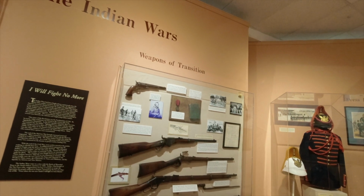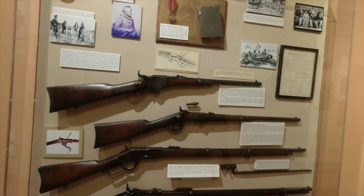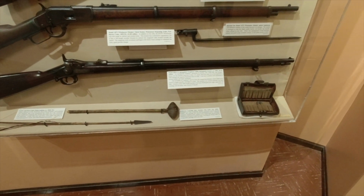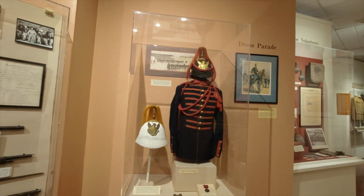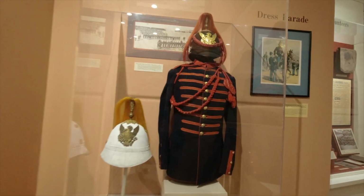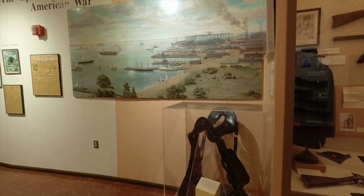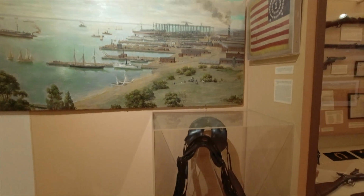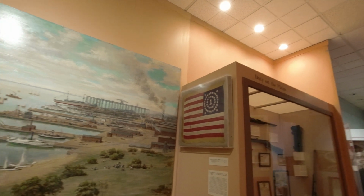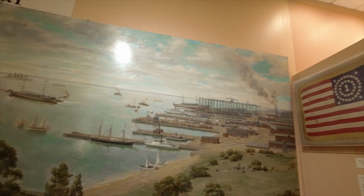The Indian Wars. Oh, a couple arrows and a war club. That's pretty fancy. Cavalry summer fatigue helmet, 1889. And what is this? Dress uniform, coat of a musician. Okay. Saddle over here. 1874, another flag, 1st Cavalry, 1889-1890. All right, so, I imagine that's Norfolk, or Newport News, I don't know.